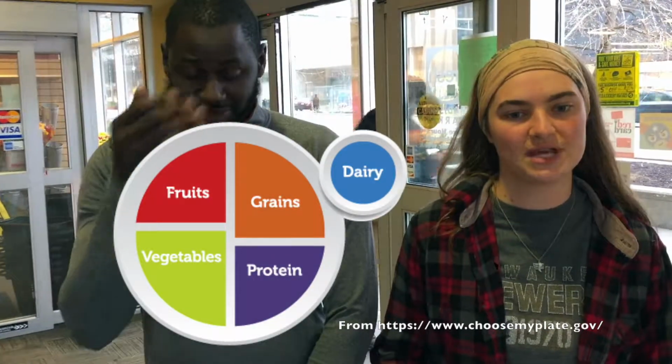Far away from the grocery store, it can be hard to buy healthy food that doesn't spoil easily. Today we will learn how to make a healthy meal at a cheaper price. For your best health, try to have a variety of foods at each meal.